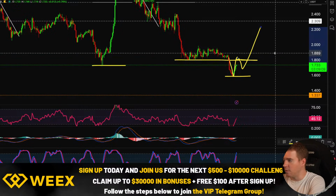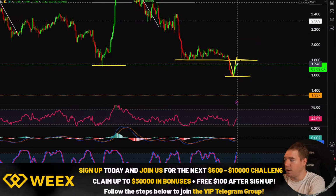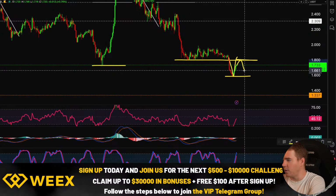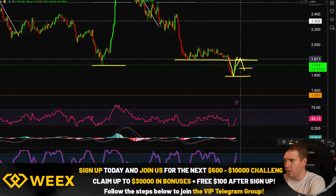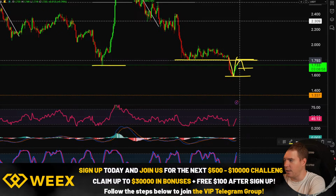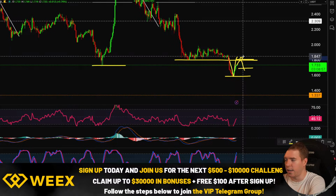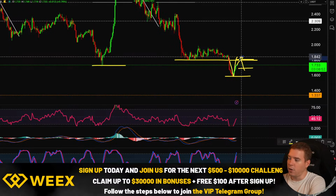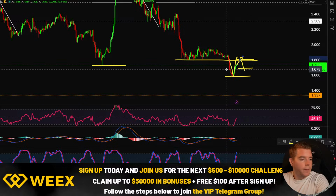So there's either a fast scalp if you want to enter this right now to like $1.80, or you wait for this turnaround when it happens. If it doesn't happen and we break $1.80 and we go a little bit higher, like $1.84, $1.82, then you enter from there and trade the continuation.